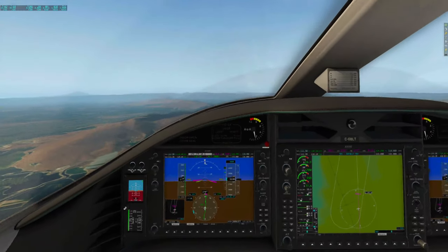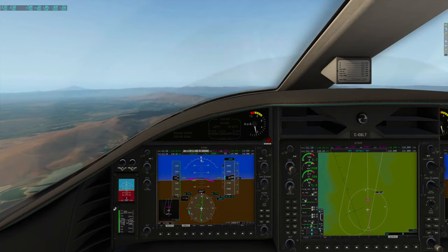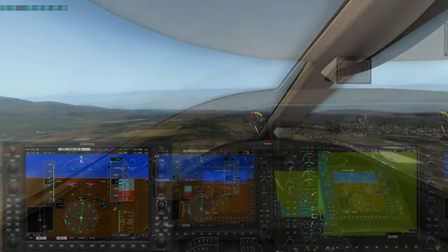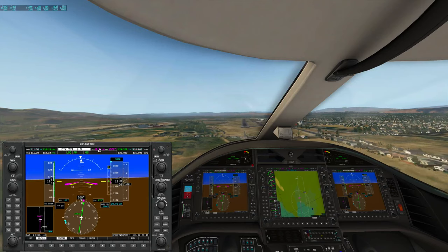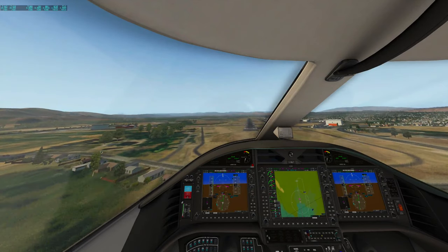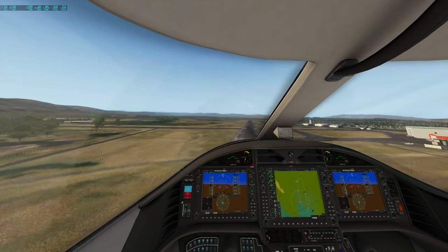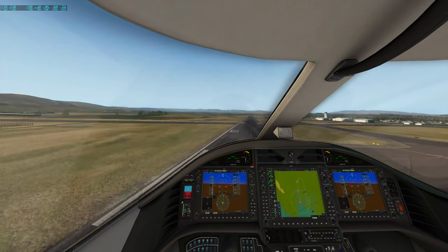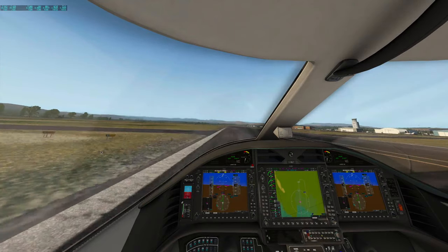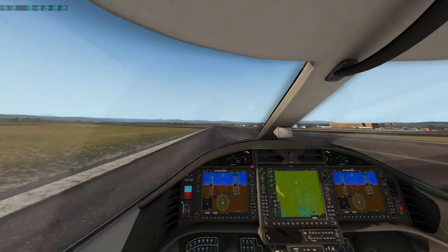So given all of that, I'm gonna drop our speed just a little bit. 50, and then lower some flaps. Keeping up the airspeed a little bit, give us a little more stability. Get back over on the runway. All right.